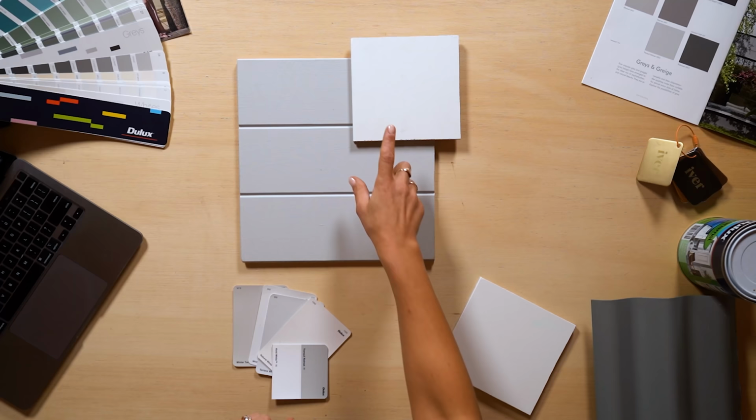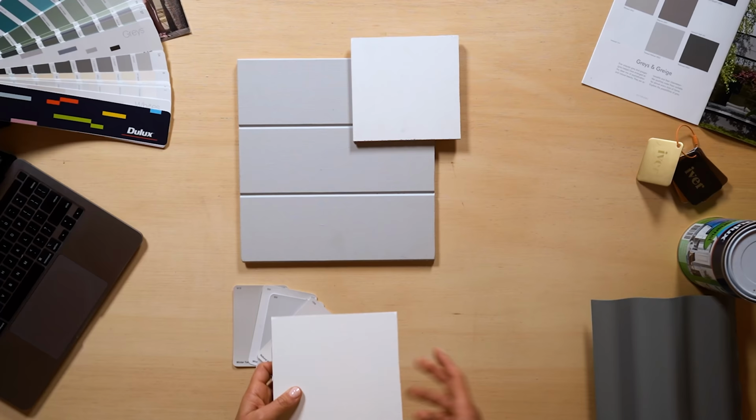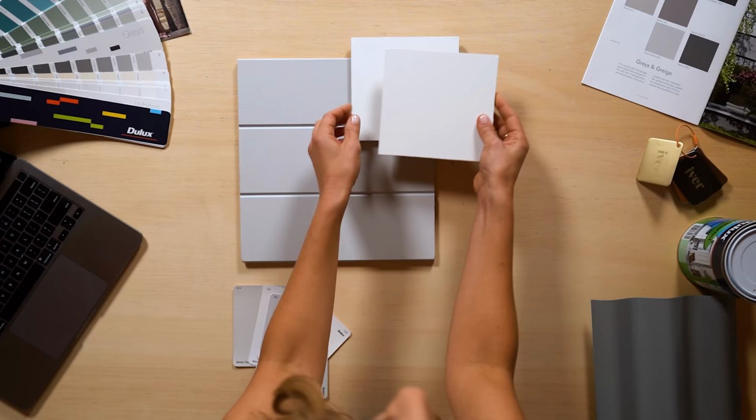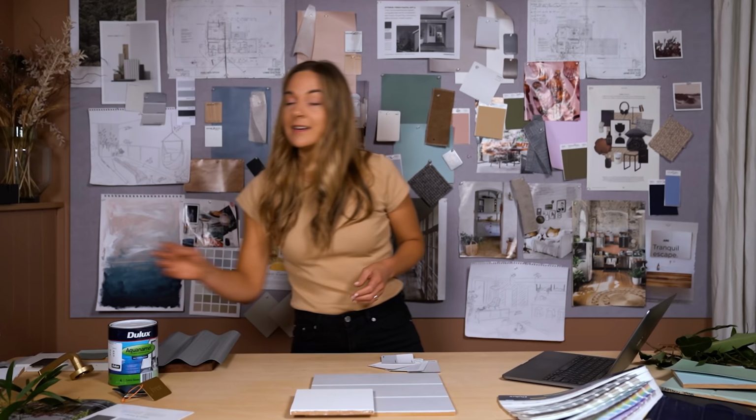Now for the trim, I've actually chosen white on white. I'd already painted the fascias. However, I've changed my mind. I saw it the day after I'd painted it and it was just a bit too stark when I had full sun on it. So I'm actually going to change that to natural white. It's just a bit of a softer, slightly creamier white and just a slightly more subtle contrast with that Tranquil Retreat.